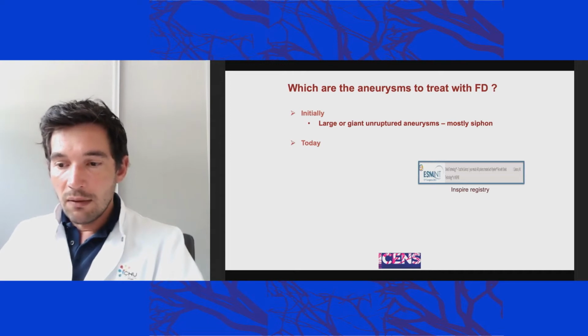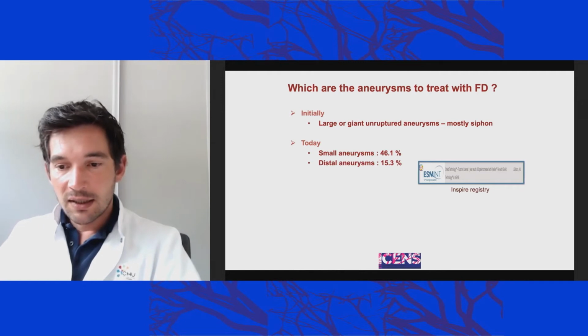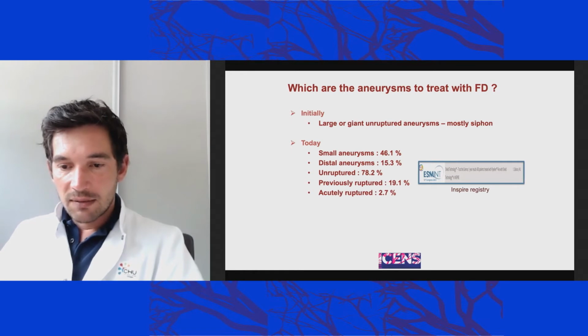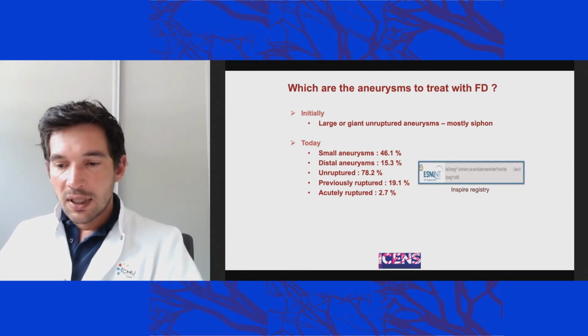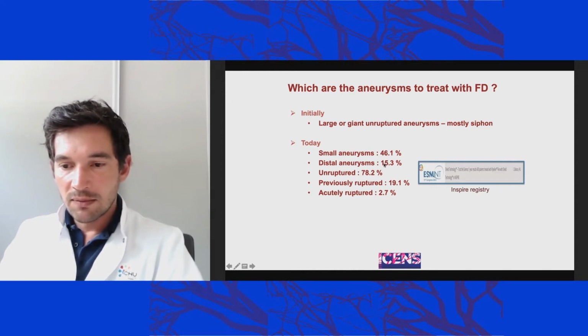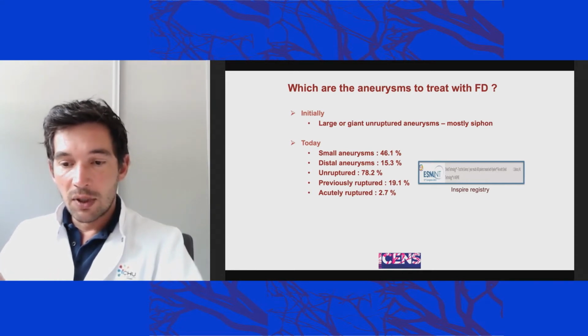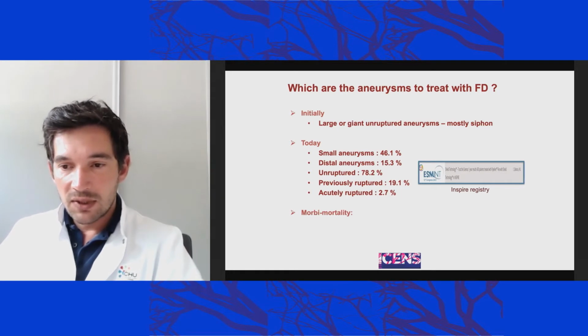But today, when we look at the INSPIRE registry, aneurysms which are treated with flow diverters are small aneurysms in 46% of cases. There are distal aneurysms in 15% of cases. Most of them are unruptured or previously ruptured in 20% of cases. And the aneurysms which are acutely ruptured and treated with flow diverters are 2.7% of cases, which means that we moved from large or giant and ruptured aneurysms to small distal aneurysms, which are easy to treat with other options, either coils, stent and coils, many other techniques, and with results which are sometimes better than with flow diverters.